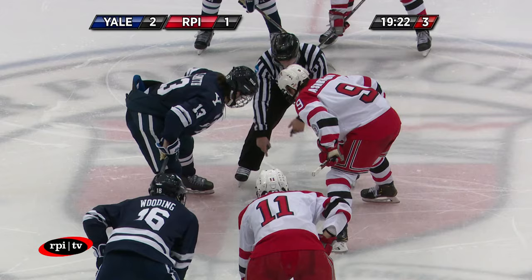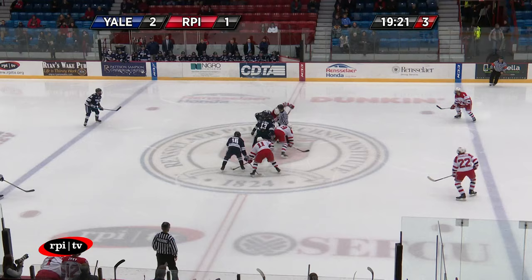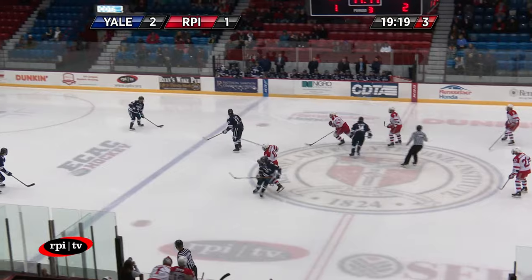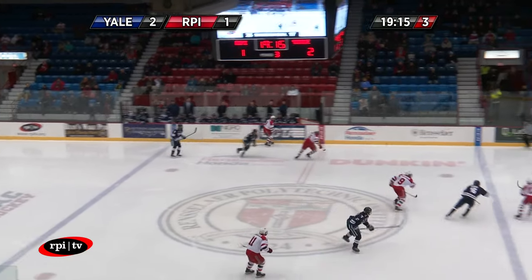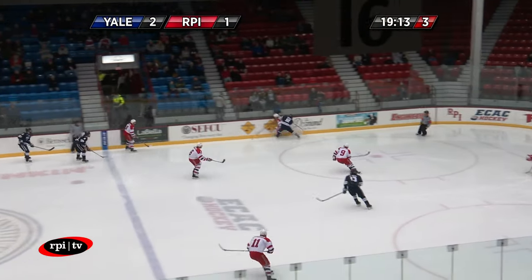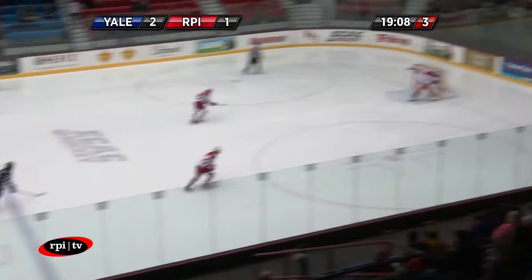Neutral ice faceoff coming up. RPI this year has outshot its opponents 6 times. They've been outshot 8 times, which is a decent ratio. RPI is 4-2 when they outshoot the opposition. Trying to add to that here, but right now trailing by a single goal. They're outshooting the Bulldogs 25-17 right now.